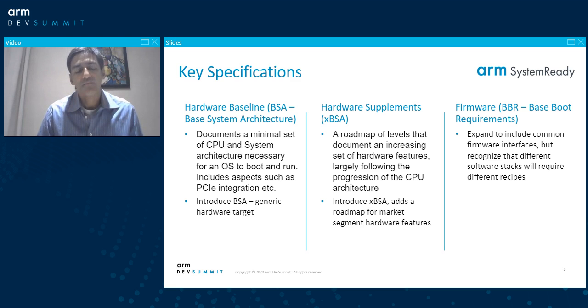We also have market-specific hardware supplements such as the SBSA, which is our server-based system architecture that comprehends an increasing set of hardware features that are attributed to the progression of the CPU and the architecture.